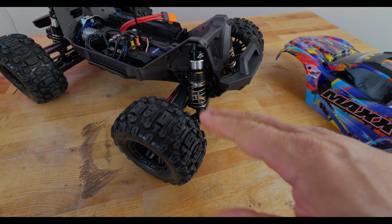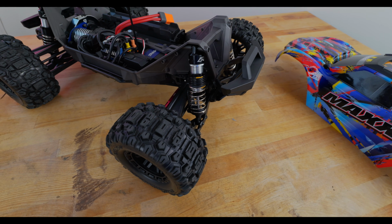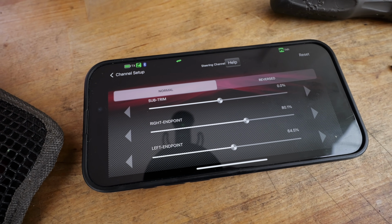That means when it's turning at maximum, it's actually straining because it's hitting an endpoint that's not really controlled, and it's actually maxing out the throw. It's hurting the servo. Eventually, you're going to break it. So you get the app, you change the EPA points.